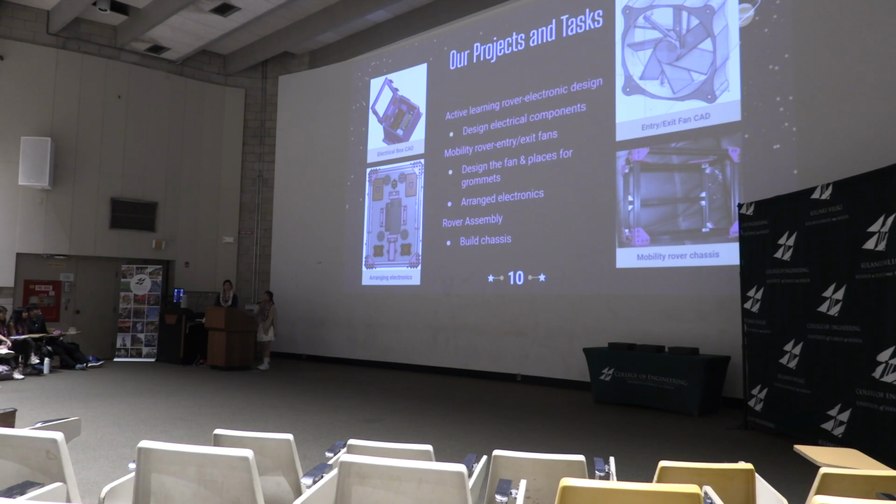So for the active learning rover, I mainly focused on the electrical design. So I CAD'd most of the electrical components like the RoboClaws and the protoboards. And then I also designed the electrical box to house all of these electronics with space for wires and grommets. And grommets are these circles that fit wires so that wires could go through the box, but debris and dust wouldn't get in.